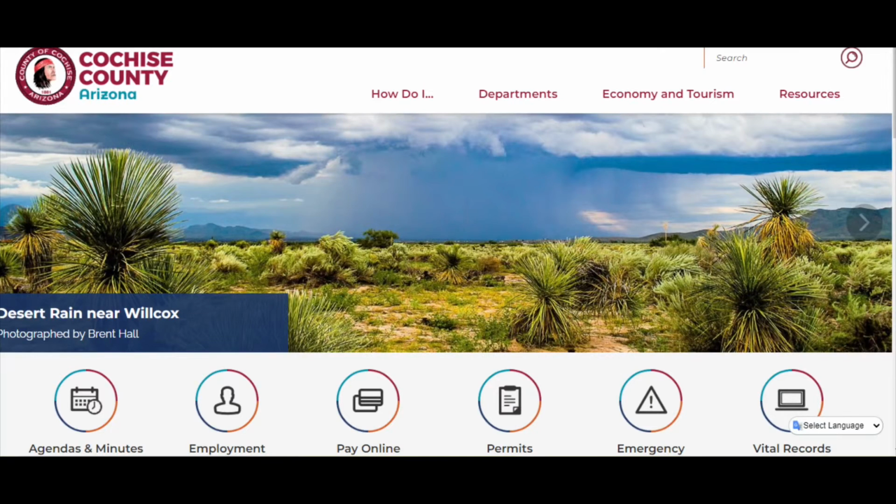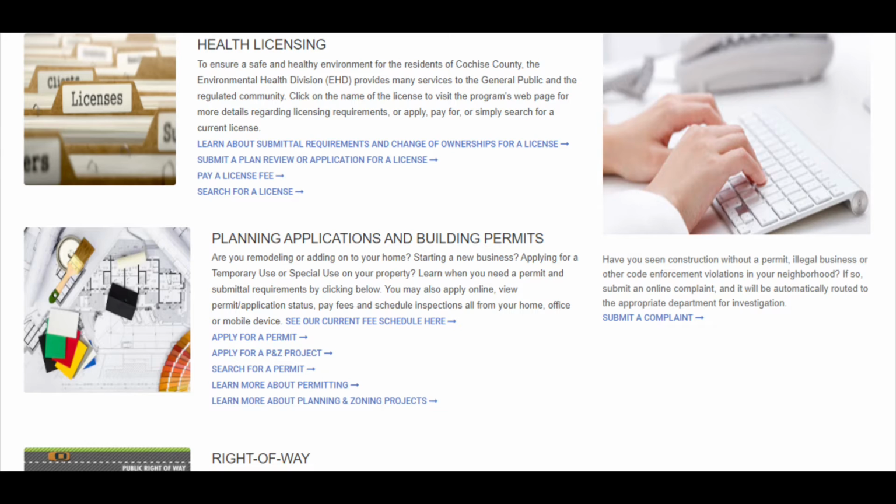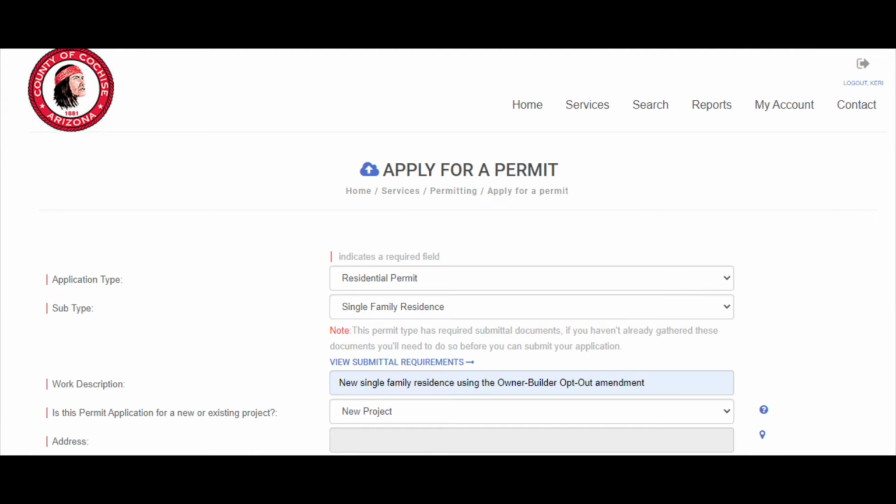So when you're ready to either do additional research or start the permit process, you'll want to go to the Cochise County website, which is just cochise.az.gov. On the home page there's a button, and you just click that. It says permits, and that'll take you to that page. You're going to want to scroll down just a tiny bit to the planning, applications, and building permits, and go ahead and click on apply for a permit. This is going to take you to a login page.